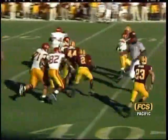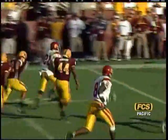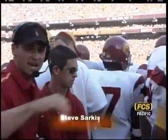And it appears as though they're going to be able to hold on against the upset bid of the Sun Devils here in Arizona. When you wear a team down the way the Trojans have worn down ASU, there's no fight left in them.